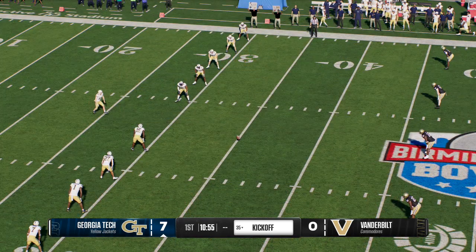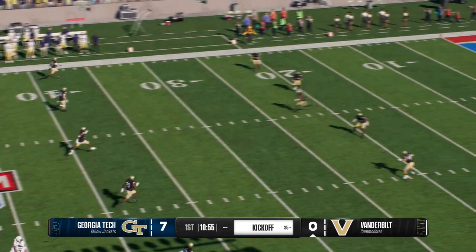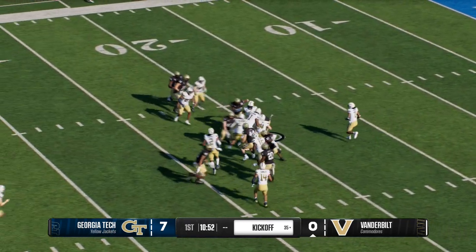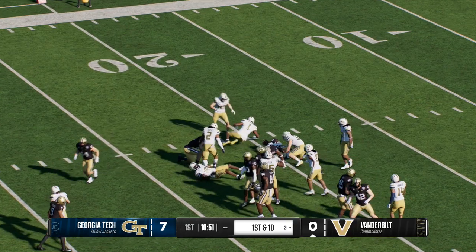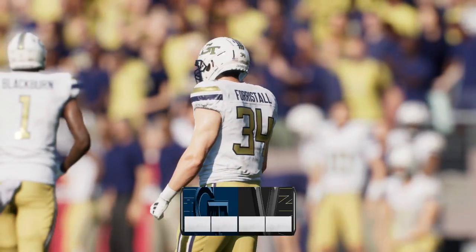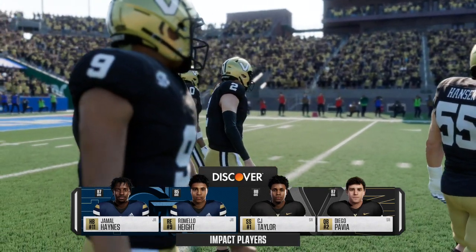The kickoff team takes the field to boot this one away. Here he comes from inside his own 5. Not a lot of space to be found. Good hustle by the coverage team, and they stop him at the 21. So the Vanderbilt Commodores offense will try to get something going with their first possession.